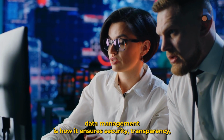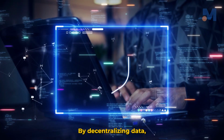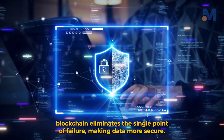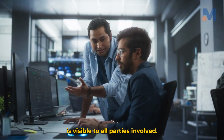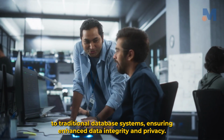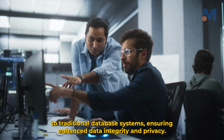But perhaps one of the most significant benefits of blockchain in maintenance data management is how it ensures security, transparency, and consistency. By decentralizing data, blockchain eliminates the single point of failure, making data more secure. It also offers unparalleled transparency as every transaction is visible to all parties involved. Blockchain, therefore, offers a secure and transparent alternative to traditional database systems, ensuring enhanced data integrity and privacy.